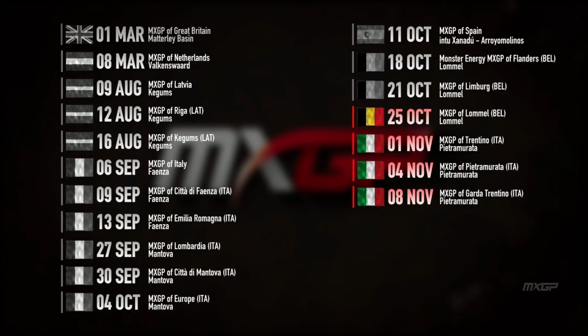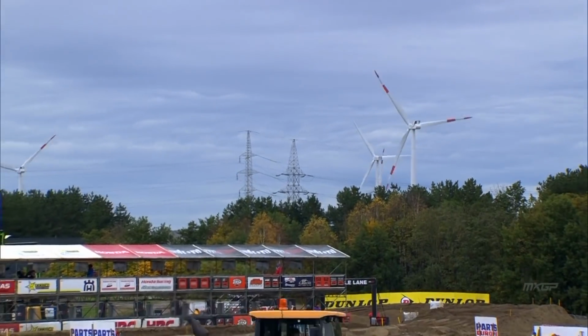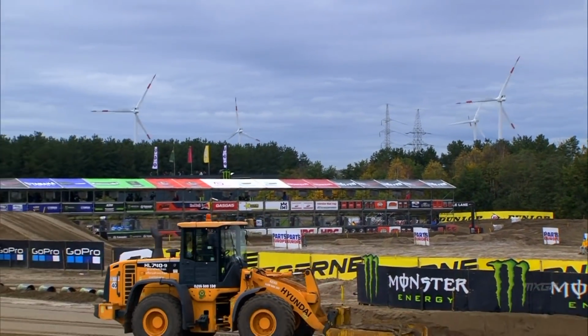But we are on the home stretch here. Look, Lommel today and then Italy. We go there next week for another triple header. The final 3 rounds still to come. And of course, we just need to get this one out of the way.